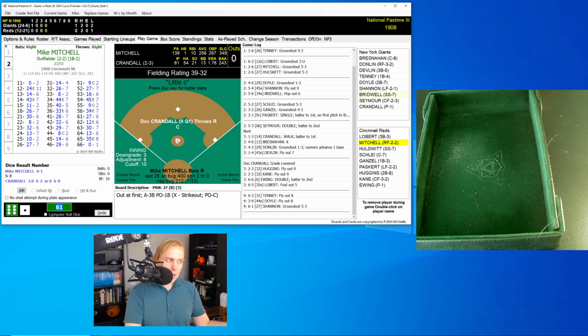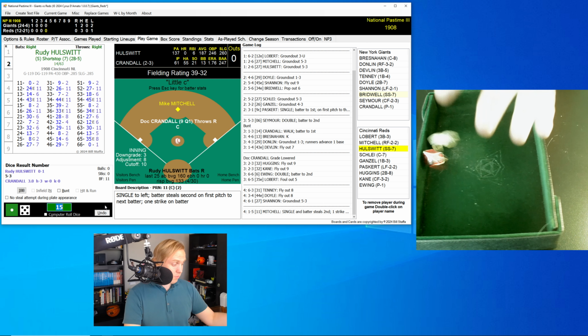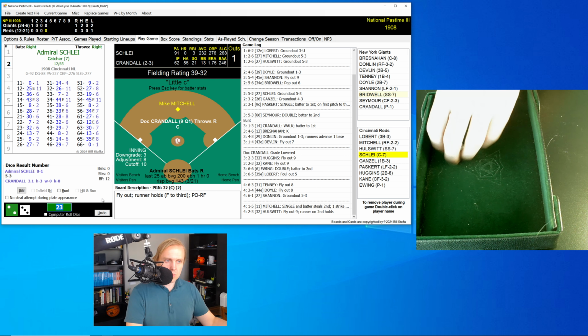of the 4th inning. Still 1-0 Giants, still a quiet game as Mike Mitchell gets up there. He rolls a 15 for an 11. That'll be a single to left field, followed by a stolen base, and that'll bring up Rudy Holswith. So runner on second base here for Holswith, who's hitting .187. He's driven in 6. Normally, with the number 3 hitter up there, you wouldn't bunt. I think we will have him swing away, see what happens. Should have bunted. It's a 23 for a 32. Fly ball to right field. Donlan has that, 1 away.